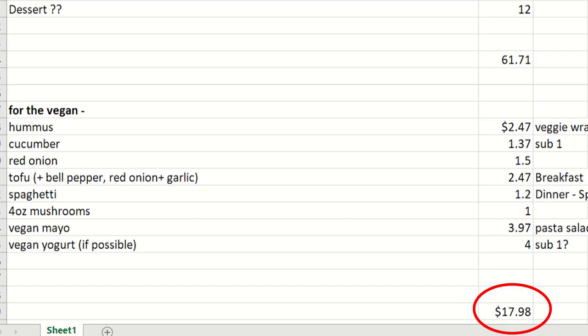Something to look at for buying bulk here is the difference between the person who's vegan and essentially everyone else. So for everyone else, it averages about $7.63 per head, but for the person who's vegan, those groceries cost almost $17 because I was buying individual ingredients to meet that need. And that's not to say that being vegan costs more to feed yourself or anything. It's just that because I had to buy smaller individual packs and I couldn't cook to scale, it brings costs up a bit more.